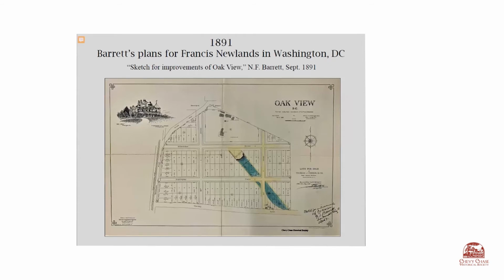Nathan Barrett also prepared plans and sketches for Francis Newlands in the District of Columbia. Newlands had recently bought Oak View, President Cleveland's home, and you may recognize the street plan here. Barrett drew over what seems to be the real estate plan, and it looks like he was interested in the possibility of vistas looking out over the District of Columbia. There are a number of these projects at the Historical Society, and none of them were adopted.